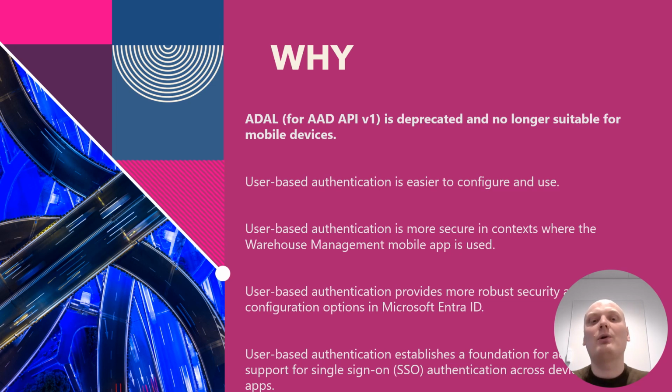Let's figure out why it's happening. The most important part here is that our application relies on the old ADAL library targeted to the Entra v1 APIs. This library is deprecated now, and we need to migrate to the new version. The new version doesn't support service-based authentication for mobile clients anymore, and actually for a good reason. And the reason is security.